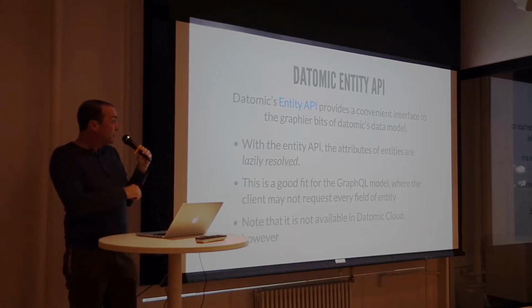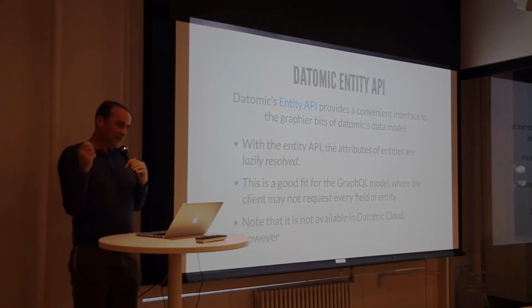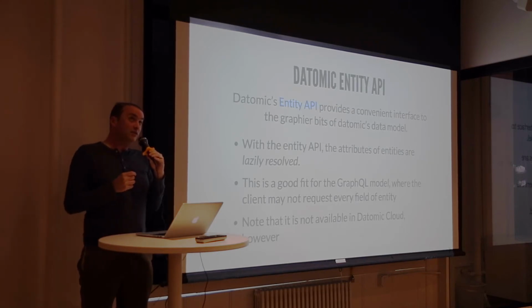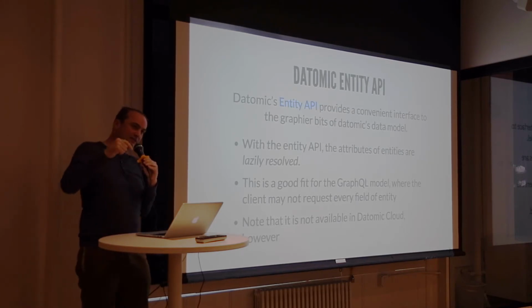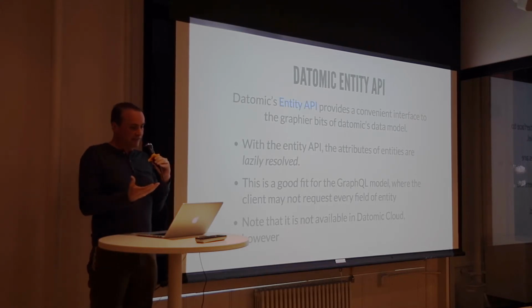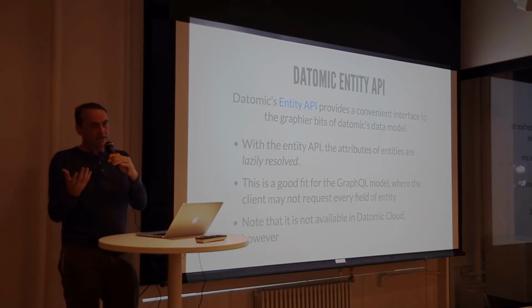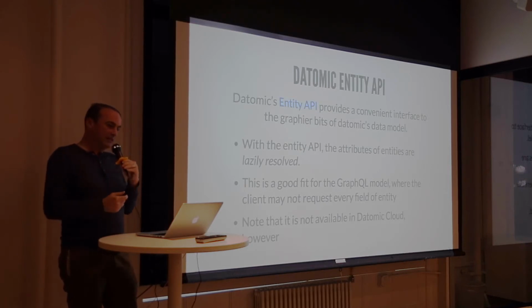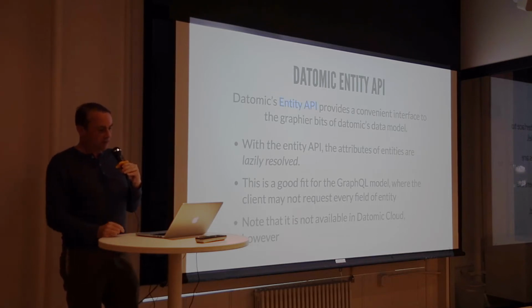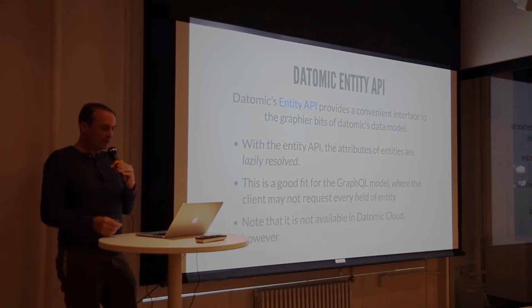One brief side note, the Datomic Entity API is what all this stuff is based on. That's an API that you can use in Datomic to lazily evaluate attributes. Datomic is a very interesting data store. One thing it works as is a graph database, and the Entity API is one way that you can navigate the graph very easily and intuitively.